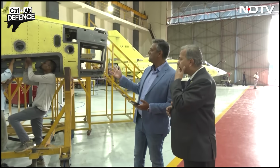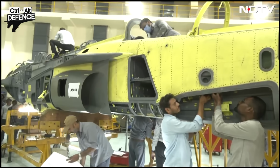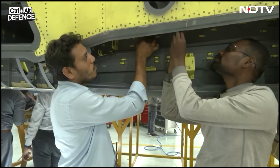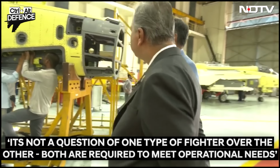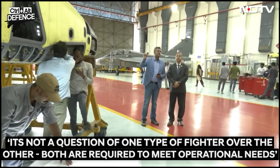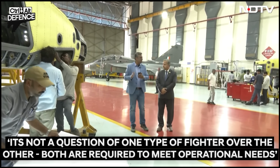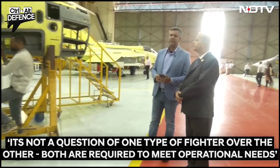I think it's fascinating to see your extremely highly trained engineers and technicians actually build the plane. And I think this is the first time we're actually seeing this on television. I think it's a good point to talk about the skill set, because to get people of this standard is not easy. You can't just build a plane. How much of a challenge is that? Because everything they do has to be right.